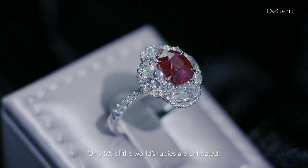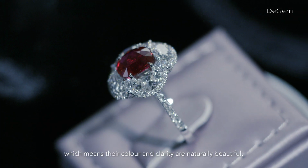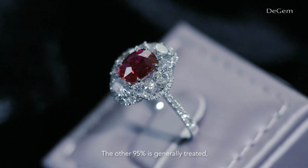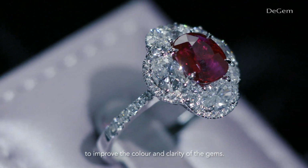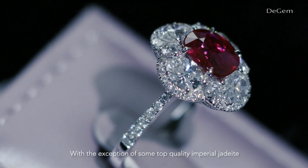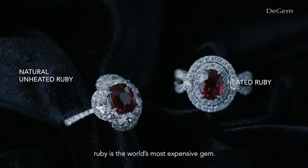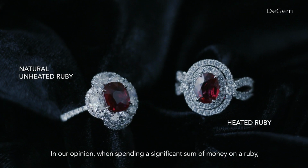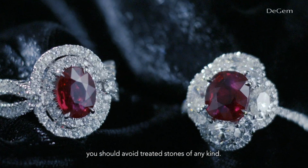Only 5% of the world's rubies are unheated, which means that their color and clarity are naturally beautiful. The other 95% is generally treated to improve the color and clarity of the gems. With the exception of some top-quality imperial jadeite and certain rare colors of diamond, ruby is still the world's most expensive gem. In our opinion, when spending a significant sum of money on a ruby, you should avoid treated stones of any kind.